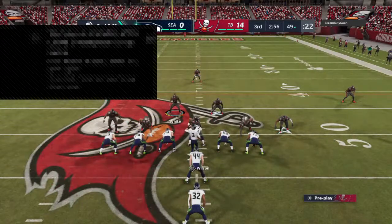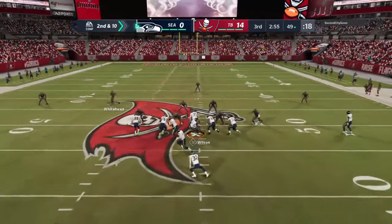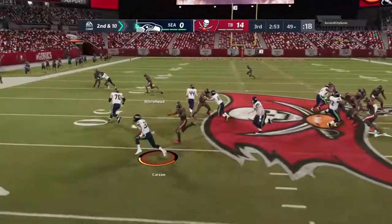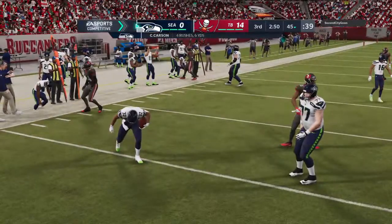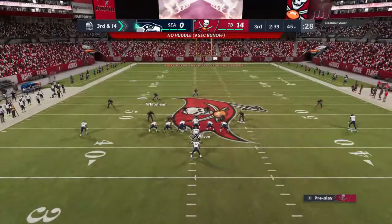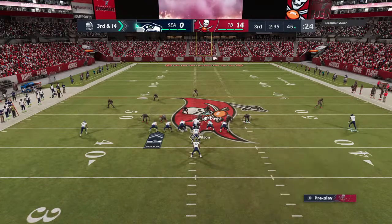Second and 10 now as we roll along in the third quarter from Tampa. They'll toss it out to Carson, and he'll lose yardage on the play back at the 45-yard line. We'll chalk that up as a 4-yard loss. And now it's third down.